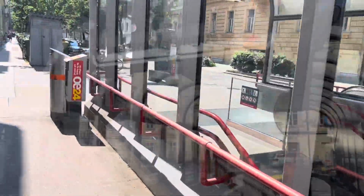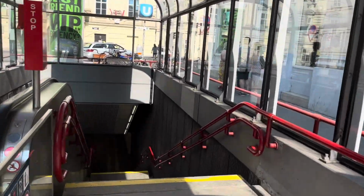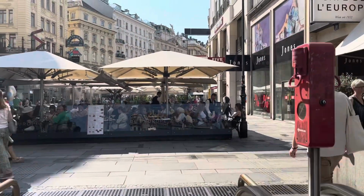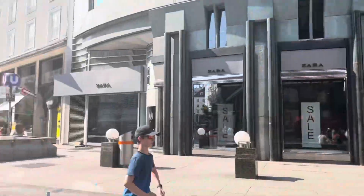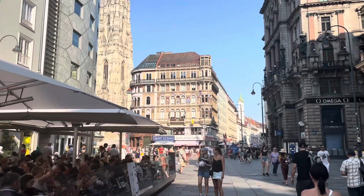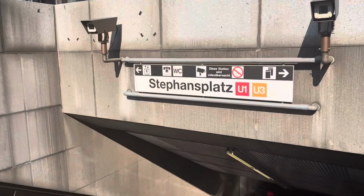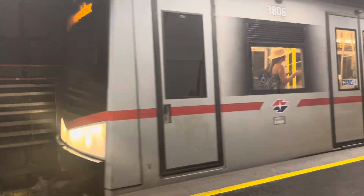At Taubstummengasse, it was back underground for another metro ride, this time to probably Vienna's most famous central area, Stephansplatz, which centres around the city's stunning cathedral, Stephansdom. I took a quick pit stop for food and drinks here before heading back down into the U-Bahn and journeying towards another of Vienna's most famous sites, Prater Park, which is just across from Praterstern station.